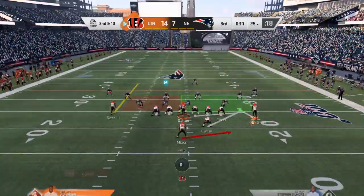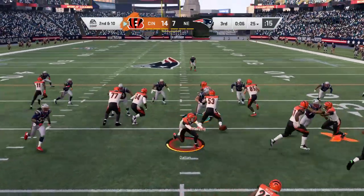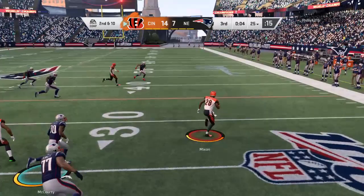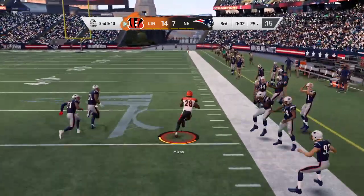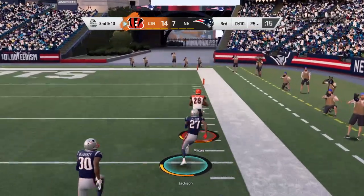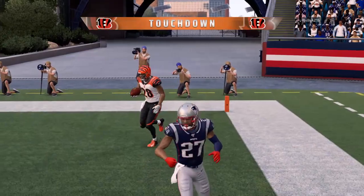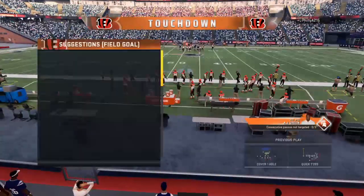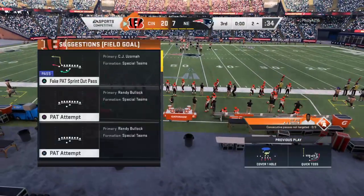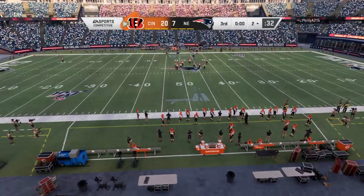Officially nothing on that last run. They'll try again, 2nd and 10. They'll stay on the ground. Mixon again. He'll have a first down past the 40. And all the way in for a Cincinnati score. Joe Mixon, his 2nd touchdown of the afternoon. And the Bengals add on to their lead.